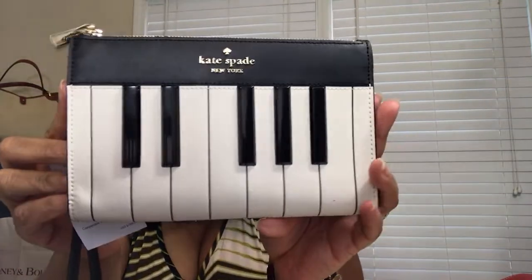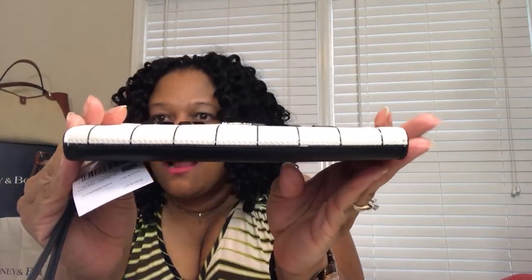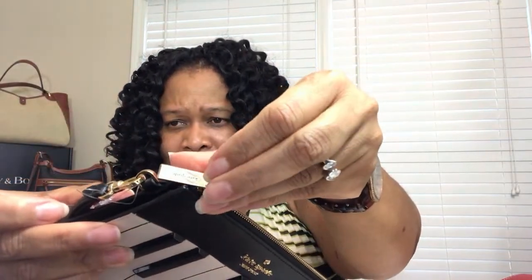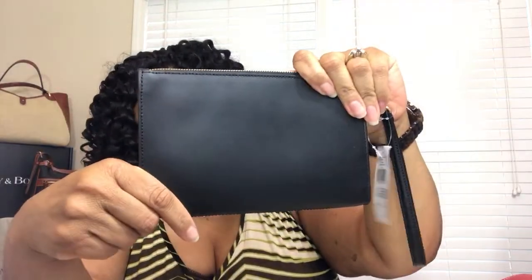Do you see those black lacquered 3D raised keys there? Oh my goodness. And it can serve as a little evening clutch without the wristlet strap, or if you want the wristlet strap. And it has the Kate Spade branding in the hardware, nothing on the back.